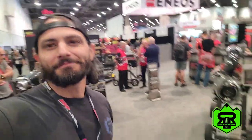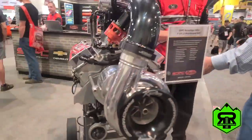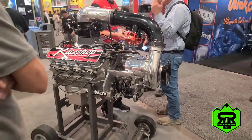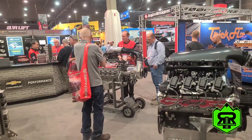Alright, we are now walking to the main floor here. Check this out. Nuts, there are so many people. There's freaking cars everywhere. I'm about to bump into a beautiful ride. Alright, let's go check this out. I'm excited. Alright, for all you snail heads, that turbo is as big as the freaking motor. Yes. Incredible. Where are we at? SDPS. Look at that freaking turbo!